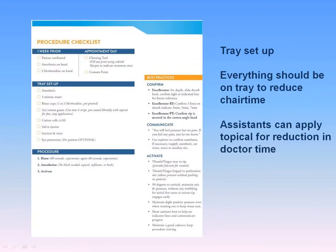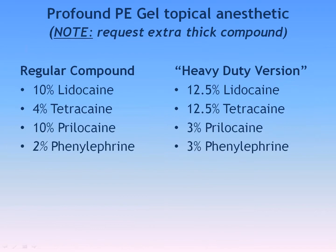This is a procedure checklist that we use. It's nice to have this in front of you each and every time. The reason that I like to have it in front of me every time is that I'm a big believer in SOP, standard operating procedures, and it's easy to forget a step. For instance, forgetting to wipe with chlorhexidine, or making sure you have something like a saliva ejector handy. Just go through the list and have those things ready, a quick check to make sure that we've got everything there, and then we're able to jump into treatment itself.